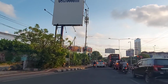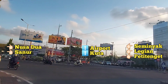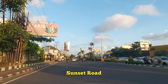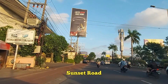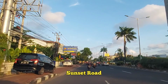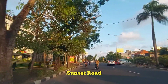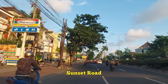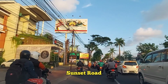And now here's another traffic light, but if you want to go to the left, you just go without waiting. And now this street is called Sunset Road. So this is Sunset Road, and on my left side there is Grand Lucky. It's the supermarket that I usually go to. On my left side there are hotels and then a small mini market. Beside that, souvenir shops and also Sushi Tei, which is one of the most popular Japanese food restaurants in Bali.